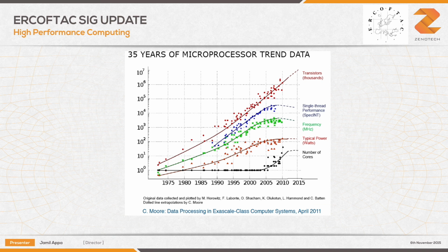And even at the extreme scale, the power density, so the power per unit area, was getting close to the power density of the surface of the sun. And as you can imagine, there aren't that many materials that can tolerate that kind of power density without totally melting or consuming themselves. That's an interesting view in terms of where the technology has gone in terms of performance.